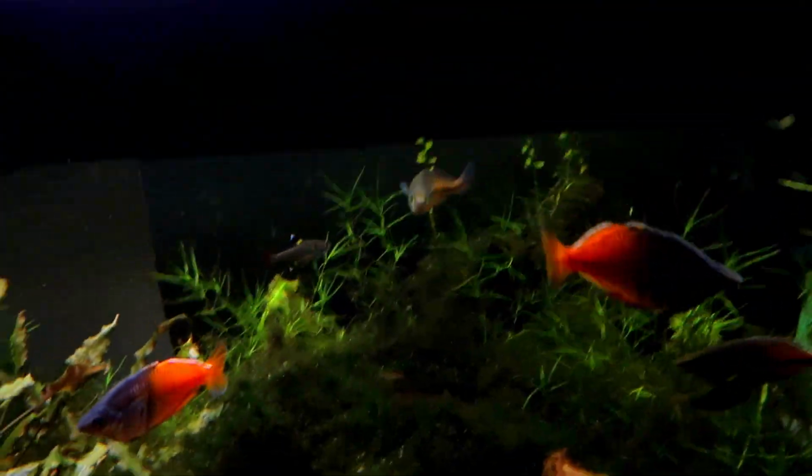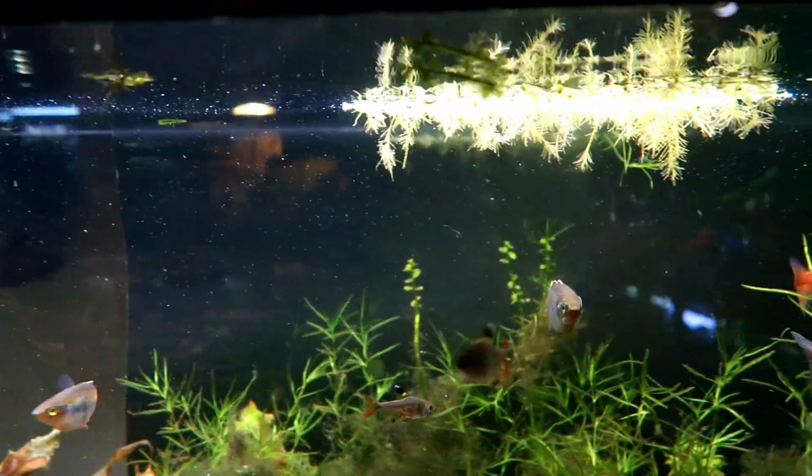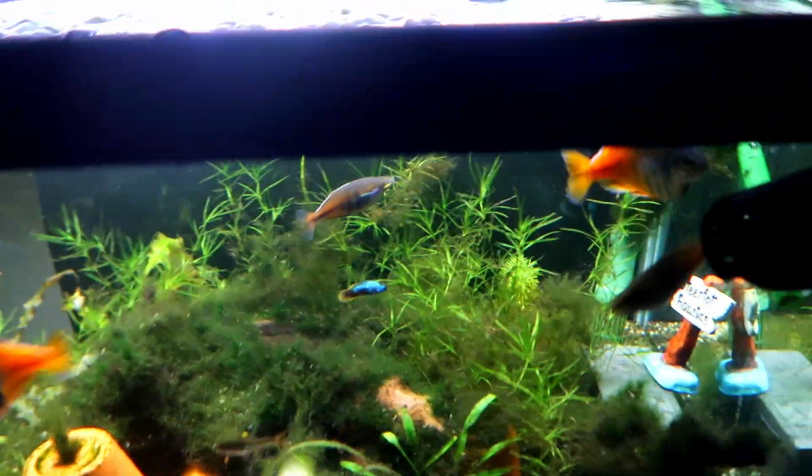I didn't even realize this was going on. I just walked right back into the room and heard all the splashing. So I might have to give this a try again. Alright, just like that, I added more in there, and now this is more of what I was expecting.